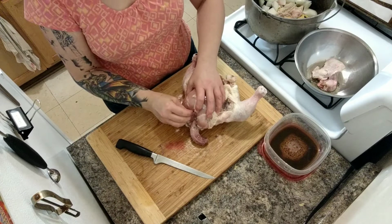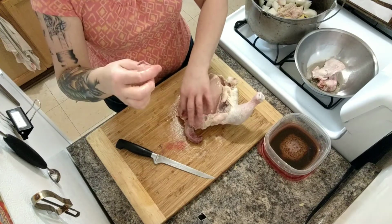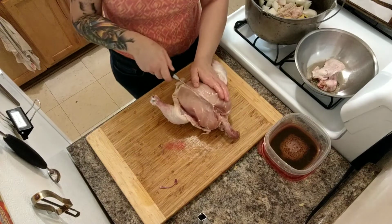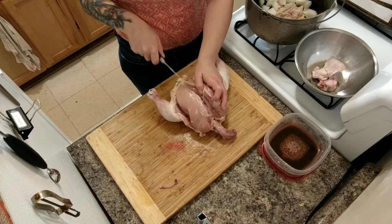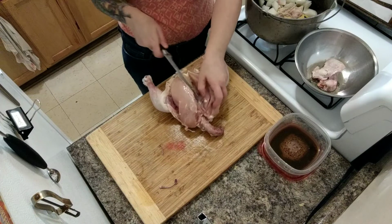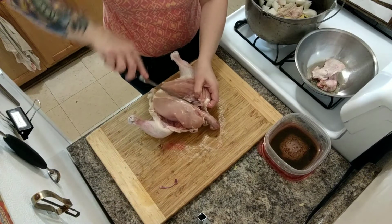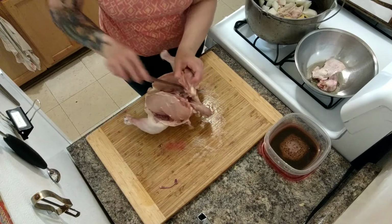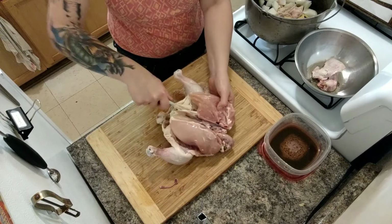Okay. There we go. There's the rest of the wishbone. That is out. And now I'm going to cut my chicken breasts off of the bone. I'm going to go straight against the central breastbone, down to the ribs, and then go under, keeping all the meat together. Now I've got this easy because I'm going to be cutting it up into bits for my stir fry, so I don't have to be too careful about keeping the muscles together.